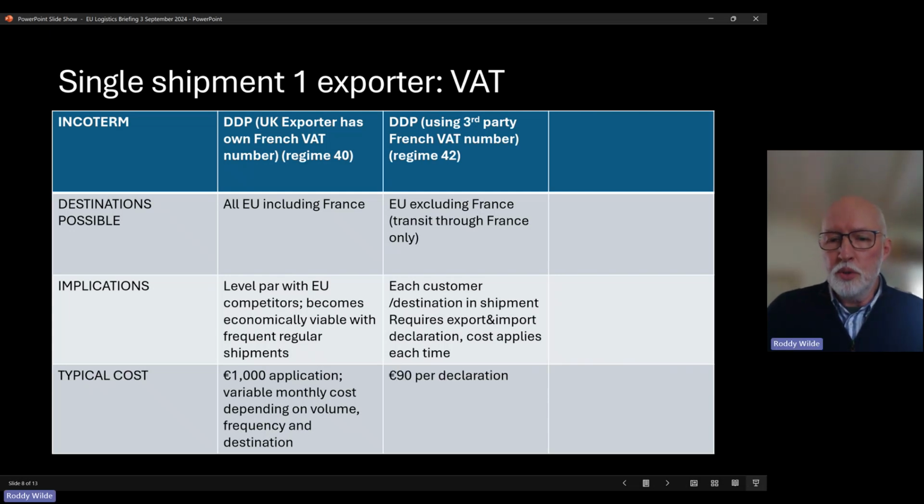That is about €90 per declaration. So you can see that once you start getting to a certain volume, the option of having your own French VAT number starts to become more economically viable. But for infrequent, less regular shipments, it probably isn't viable to have your own VAT number.